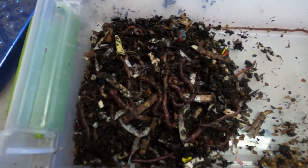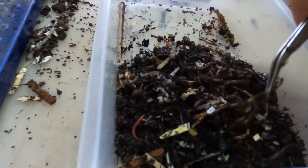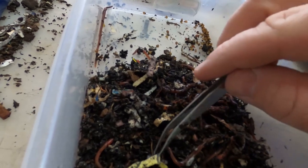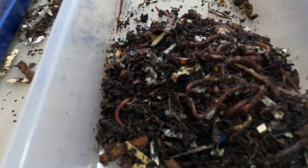All right, so this bin, this is what we got. A pile of worms, I need to clean it up a little bit. And that's what we got in cocoons, which is pretty awesome. So I'm going to clean this up a little bit, get some of the giant hunks of shredding. I mean, they're not really giant hunks of shredding, but compared to the worms they are. So I will get this cleaned up and then we'll get this weighed.